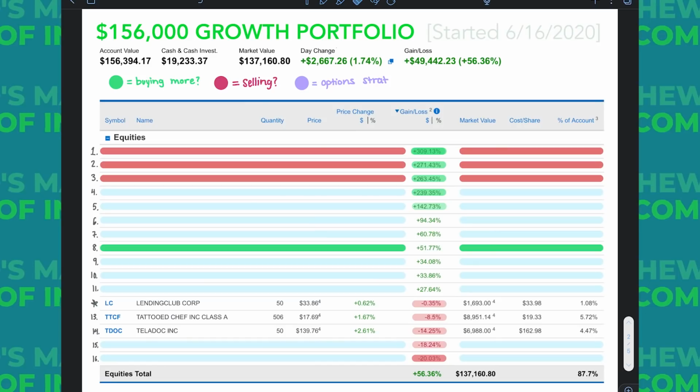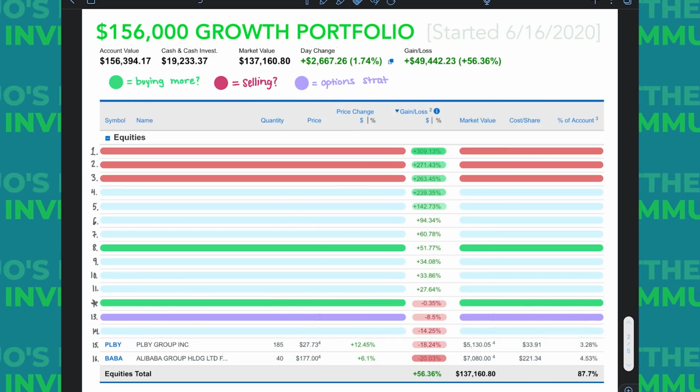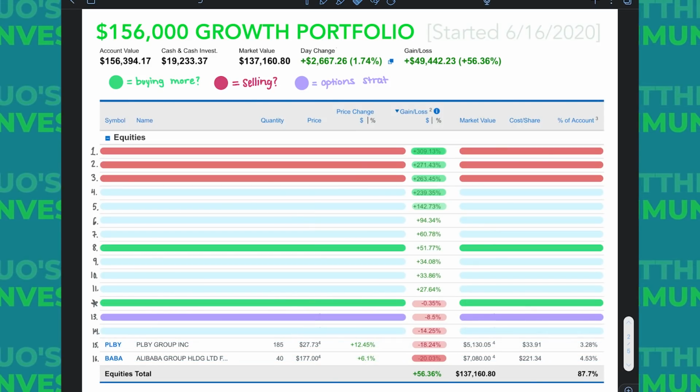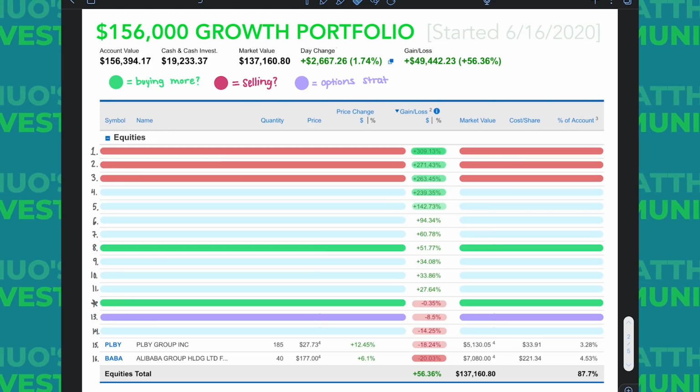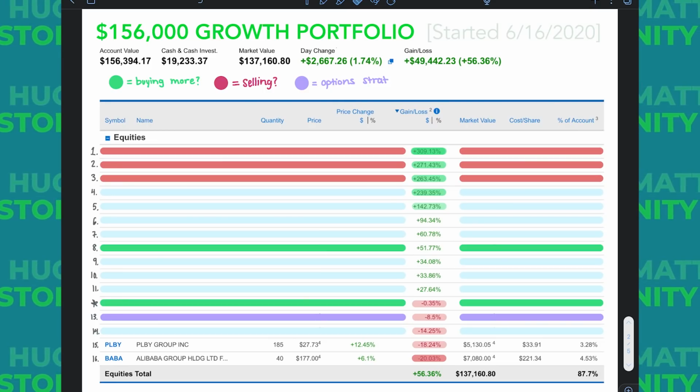And Teladoc is a telemedicine company that can help you with primary care, mental health, general medical, and much more. Finally, for our last two stocks, we have PLBY Group, formerly known as Playboy, ticker PLBY, down just 18%, and I say just because it used to be a lot more than that. And of course, Alibaba, ticker BABA, down 20%.